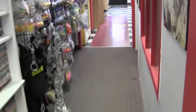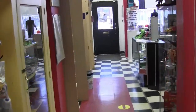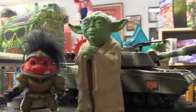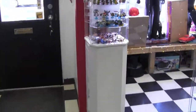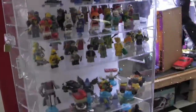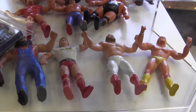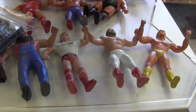So yeah, all right. I'm gonna go back here now and just get a couple more quick shots while I can. Oh, they have more than one Yoda. I didn't realize. Huh, all right. And yeah, what did I miss? I missed this little thing here, right? I got this Lego stand with lots of Legos in it. I got some WWF wrestlers there from the 80s. Hillbilly Jim, Roddy Piper, Big John Studd, Hulk Hogan, and more.